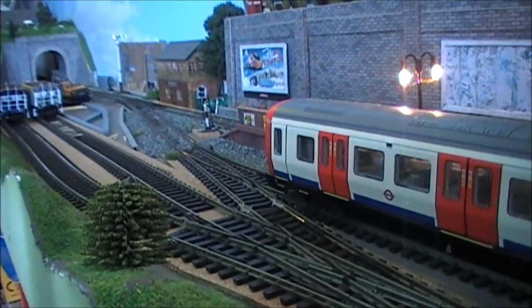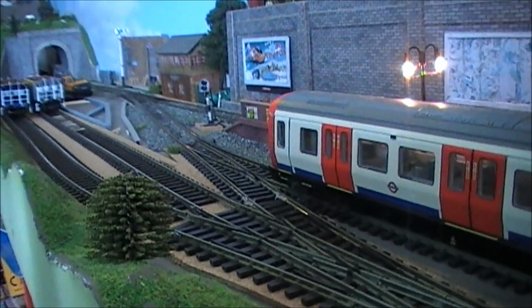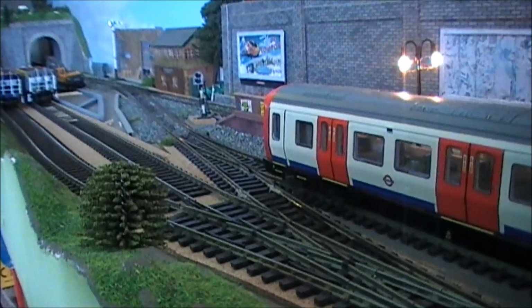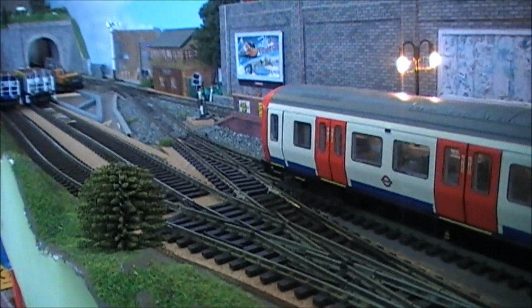So that should hopefully stop trains from stalling, because for some reason you'd go about halfway down the flexi track and the train would just cut out, which wasn't fun, but now it shouldn't need to.